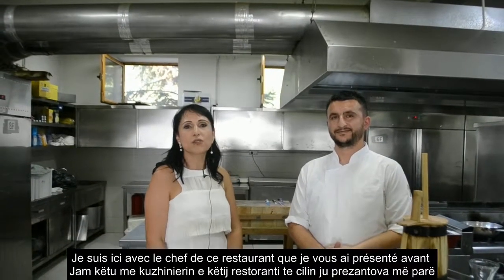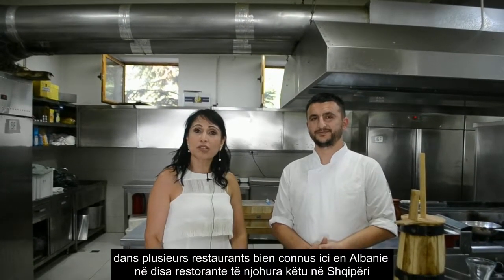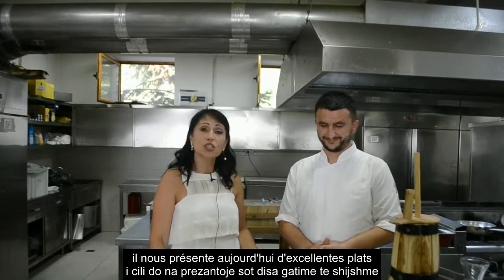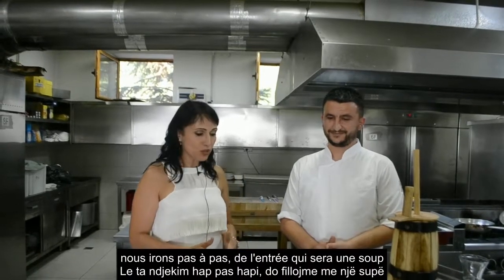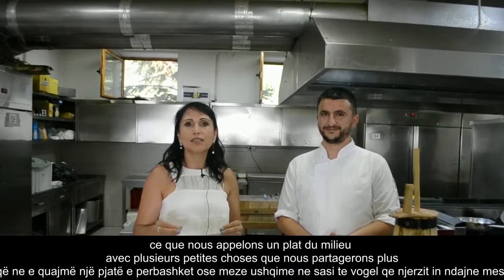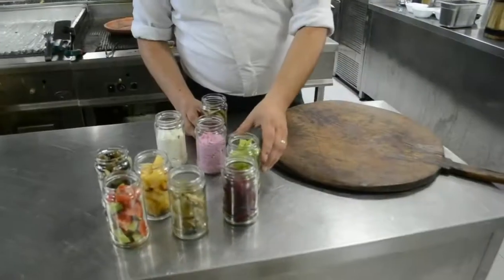The chef of the kitchen of this restaurant, which I introduced you before, is Chef Flamur Hyka. He has an experience of 18 years in several restaurants, well known here in Albania. Today he's introducing us some excellent plates and dishes which are based on the tradition of Albania. We will go step by step from the entry, which will be a soup, and then the main plate, and also in the Balkans they are used to eat what we call a middle plate with several little things which people share among them. So let me start, let me explore together this excellent experience.